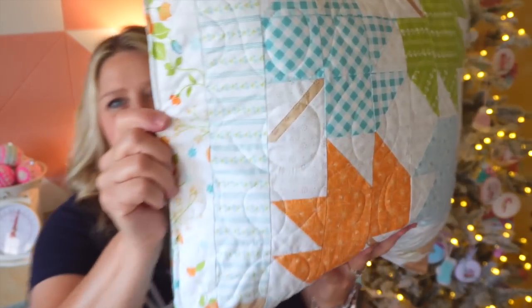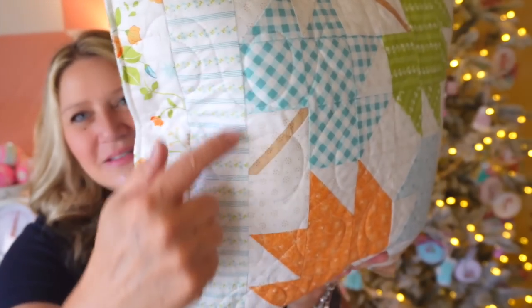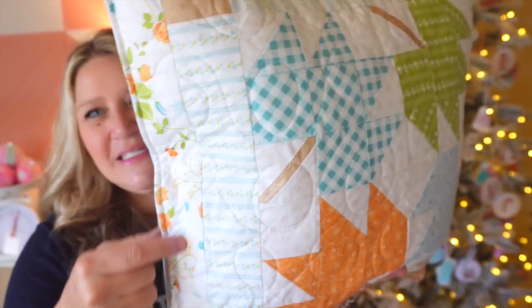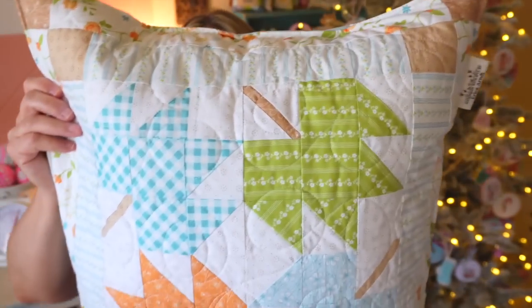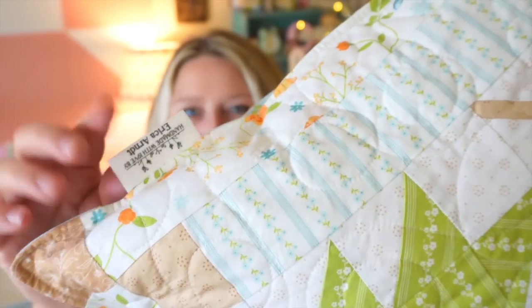Then for the tops and sides, I did 2 different low volumes. So I did this little striped low volume for this one, and then I did that white pumpkin print for my outer, and then I did 2 different browns for my corners. So it just looks nice and scrappy and fun, and really it is scrappy because I just used all of my leftovers. I, of course, added one of my little labels.